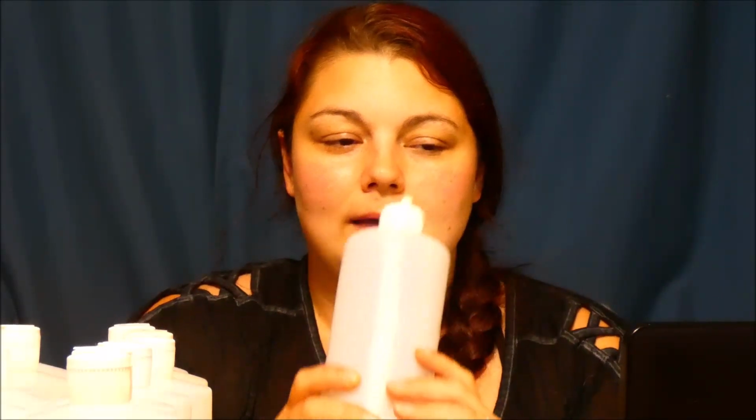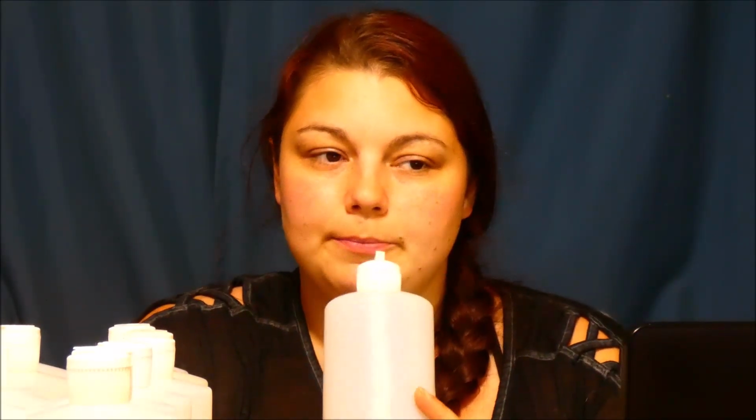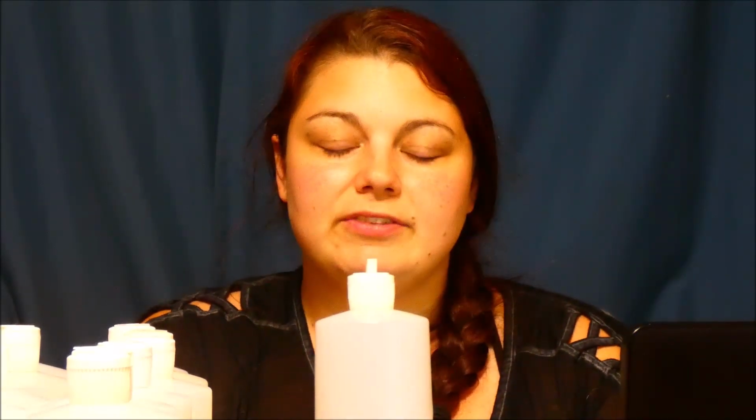Okay, pumpkin frost. This one is pumpkin-y, spicy, a little bit of cinnamon, but it has a creaminess to it, like a marshmallow or vanilla, or both, I guess. But it is definitely a creamy, spicy pumpkin. Top notes are pumpkin and spices, middle vanilla, bottom marshmallow and cinnamon.